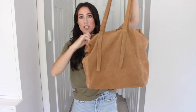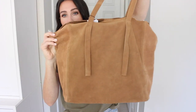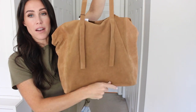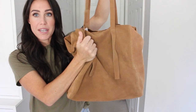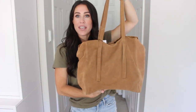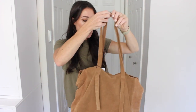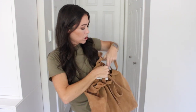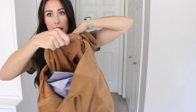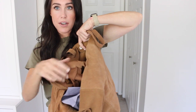It is this large shopper tote in this really, really pretty camel color. It is genuine suede or genuine leather. It is just so buttery soft. It's so pretty. I love, love, love it. I love the size of it. It's not too overwhelming, but I can obviously fit a ton of stuff in here. It does have a little closure right here that you can snap shut, and it has an attached little zipper pouch on the inside, so you can keep stuff safe. But I just love the color.